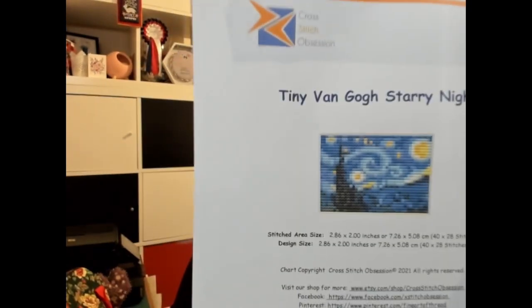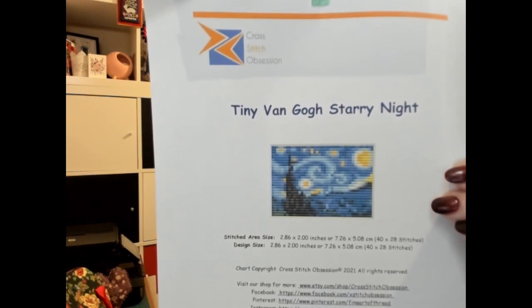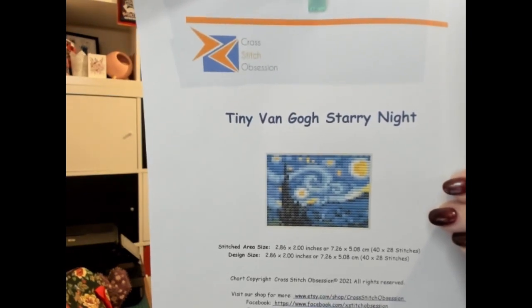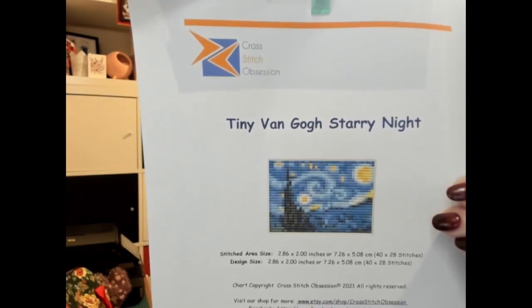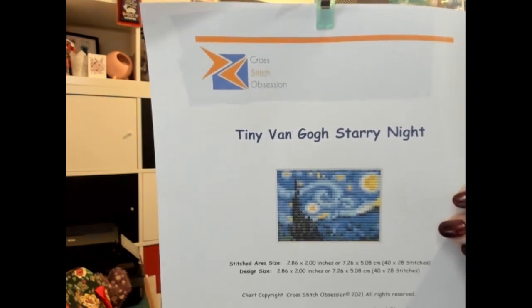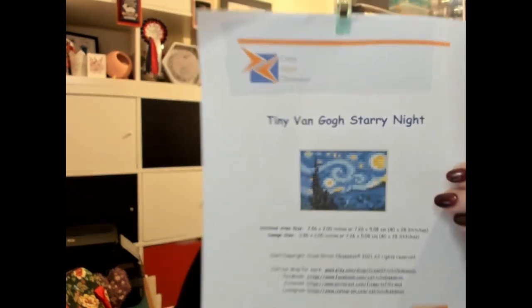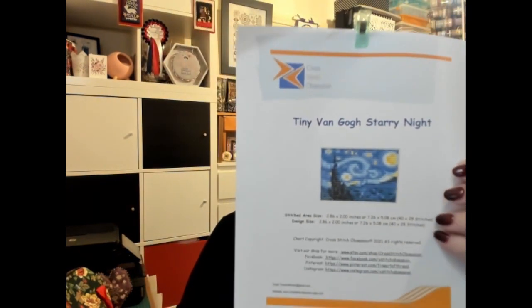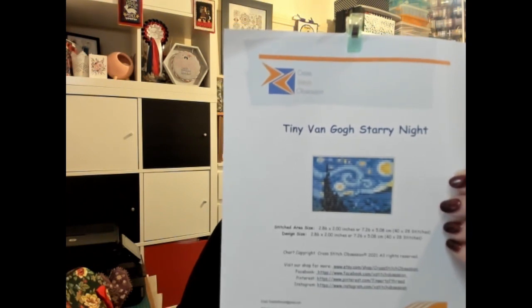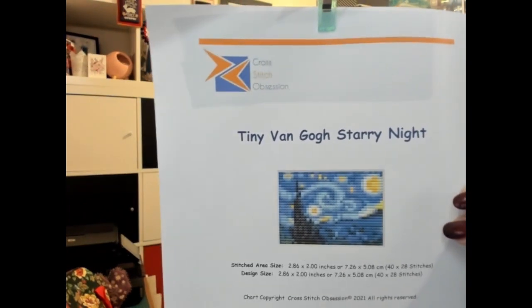These are those little tiny cross stitches. They're just beautiful. This is a little tiny Van Gogh Starry Night. I started on the 19th of February 23 and finished it on the 26th of February 23 from Cross Stitch Obsession. And I do still mean, and I've got all the threads out, to do this one again, 1/1 on 25 count, and just see how small I can get it.